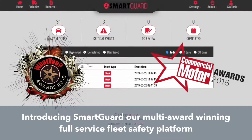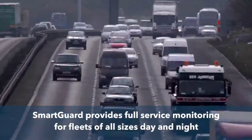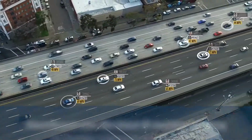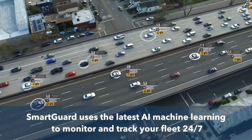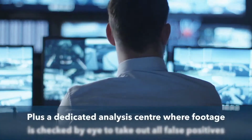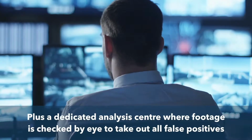Introducing SmartGuard, our multi-award winning full-service fleet safety platform. SmartGuard provides full-service monitoring for fleets of any size, day and night. SmartGuard uses the latest AI machine learning to monitor and track your fleet 24/7. Plus, a dedicated analysis center where footage is checked by AI to take out all false positives.